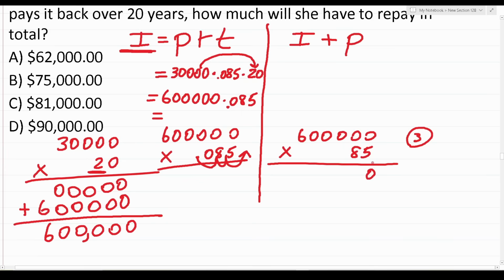0 times 5 is 0. 5 times 0 is 0. 5 times 6 is 30. All right. Before we start multiplication with this 8, we have to bring in a 0 placeholder. 8 times 0 is 0.